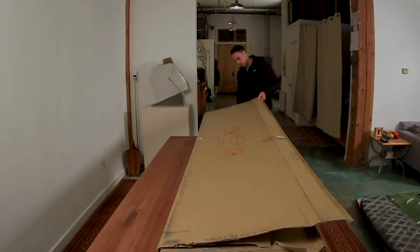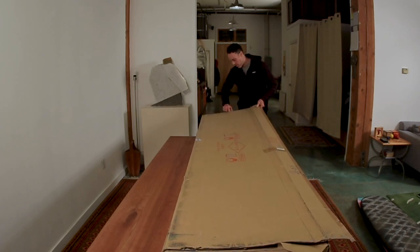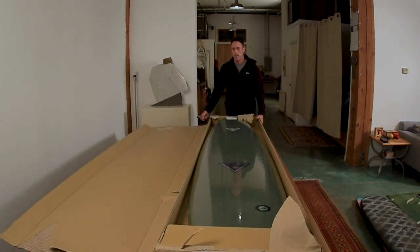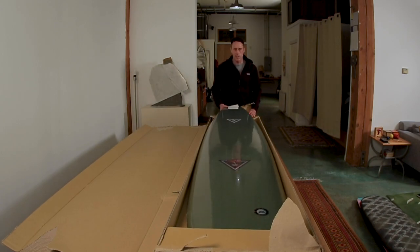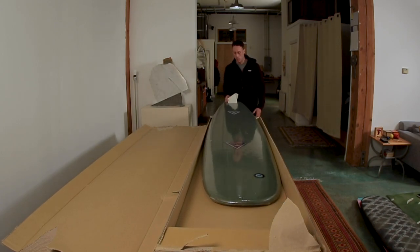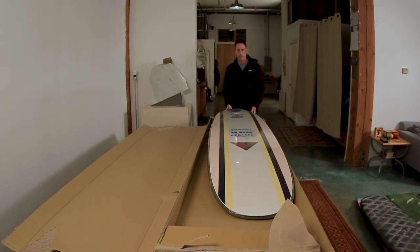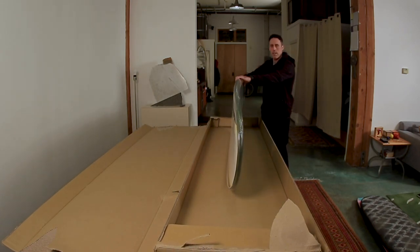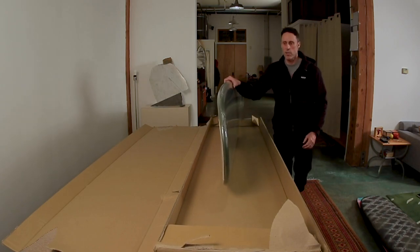Like I said, I probably surfed this board more than any other board that I own over the last year. It's just a good, easy board to ride. Catches waves easy. It's got enough rail, the rails are hard enough to where you can get into the wave and get down the line. The thing surfs really well.